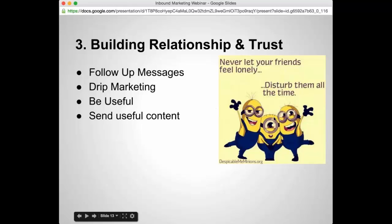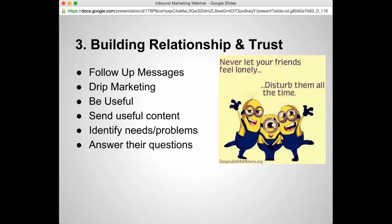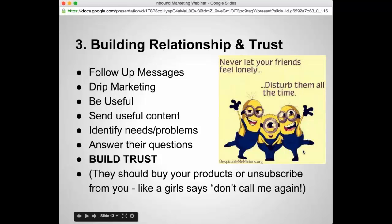Be useful, send useful content, identify needs or problems, answer their questions, and build trust. So this is the most important part. The very reason for sending follow-up emails and trying to be useful is that first you have to identify their needs and problems. You have to answer their questions. You could have a forum where you could answer their questions, and you have to build trust with them. And only when you build trust, they will be ready to buy from you, right?